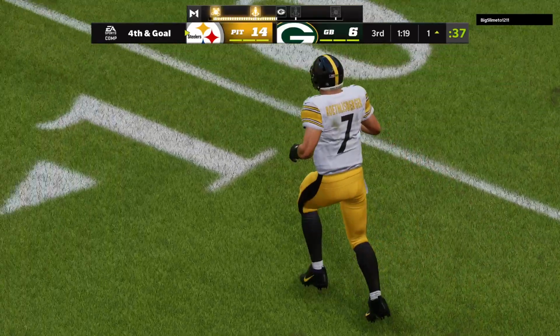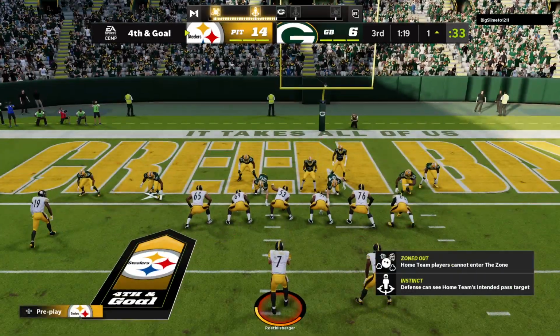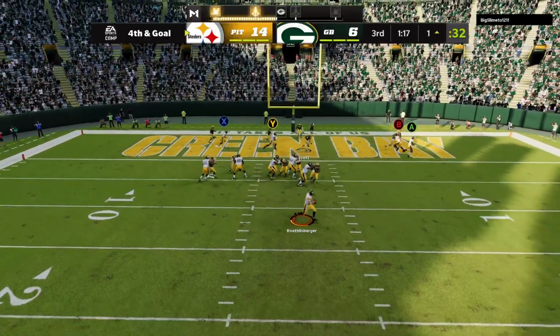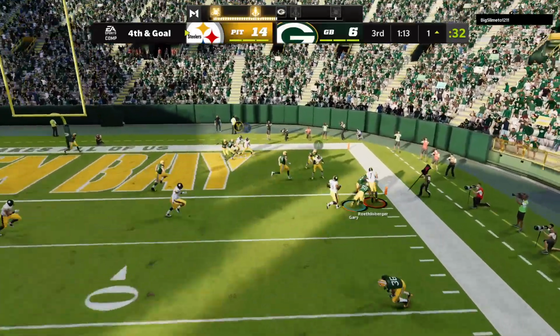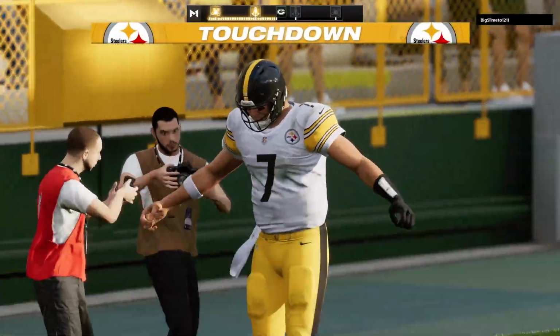So they opted to pass for it on third and goal. Let's see what they do on fourth and goal. Well, I think they threw it with the idea that if they didn't get it, they would go for it on fourth and goal. So they've got another play in their pocket. They're going to have to call it right now. No. And he's in. Touchdown, Steelers.